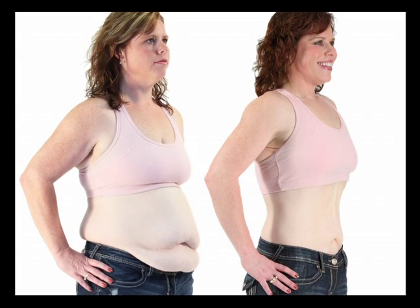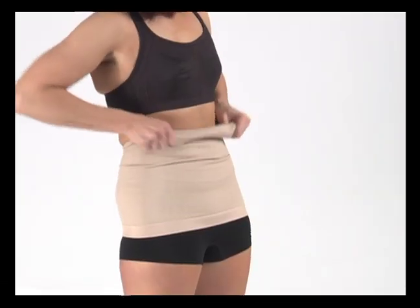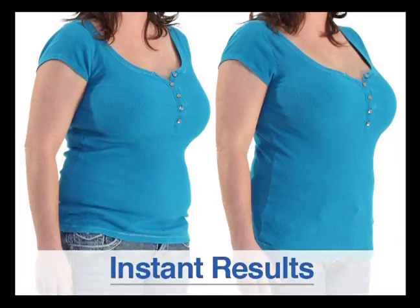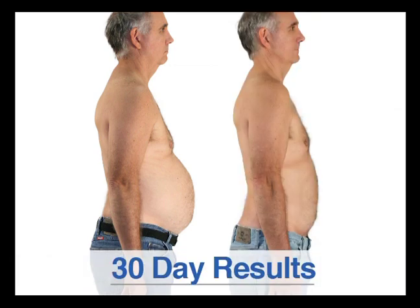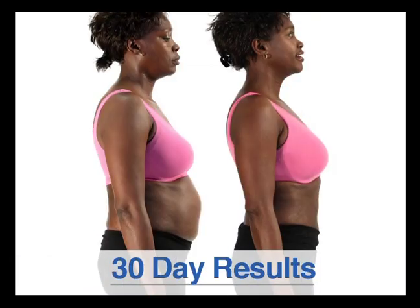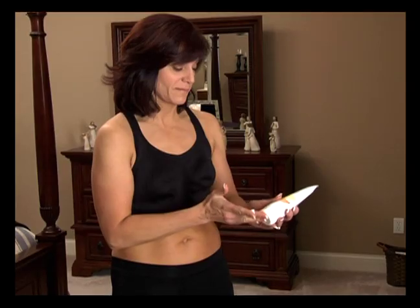What is this belly fat reducing miracle? The Tummy Tuck Slimmy System with the revolutionary Tummy Tuck Belt that instantly erases inches and gradually slims fat away from your belly every time you wear it. Best of all, this fat burning miracle works even by wearing the belt twice a day for as little as 10 minutes. And here's how easy it is.